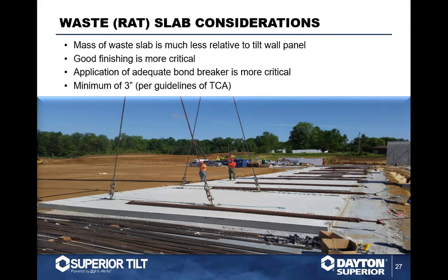Because it comes up with the wall panel, that's usually my luck with these. I've never had much luck doing a rat slab. Primarily, there's a specification from TCA regarding construction of this project, and there are quite a few little steps that you have to make sure you follow.